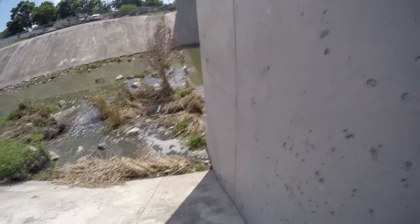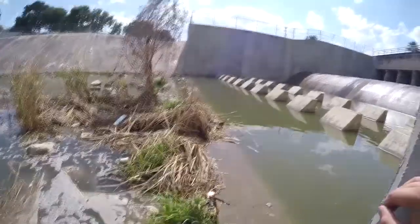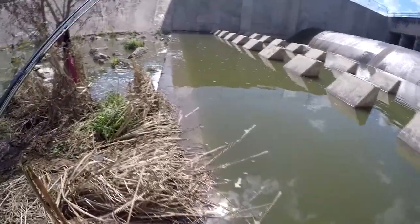Okay, it gets really steep over here. So it's going to be kind of difficult to get down here, especially with all that stuff dead. Got nowhere to go if I fall. Done this before, and I don't remember it getting this steep. Actually looks a little bit better than usual here.